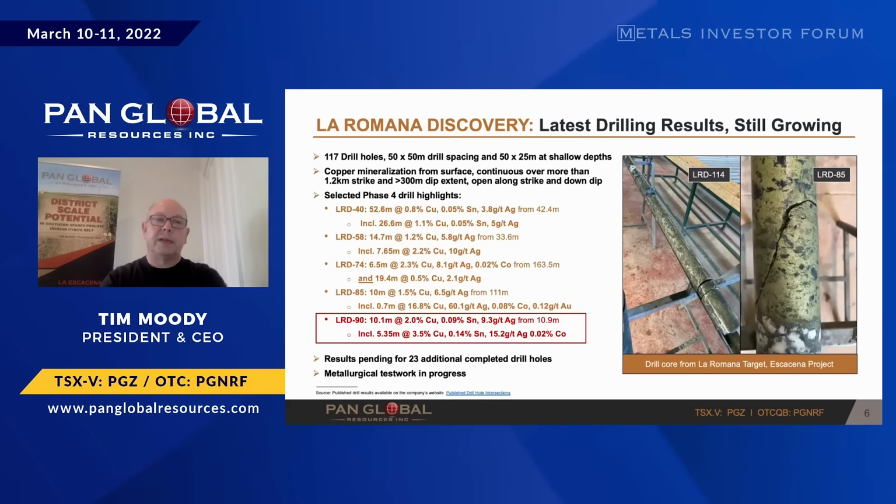So firstly, just an update on Laramana. We've drilled, as I say, 117 drill holes so far. We've got copper mineralisation over about 1.2 kilometres of strike and about 300 metres dip extent. It's open in a number of directions.